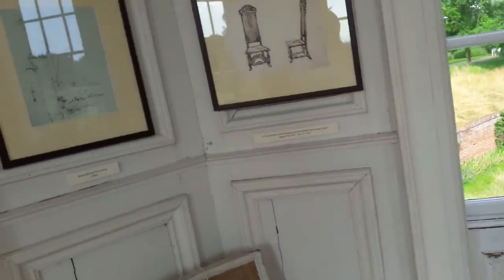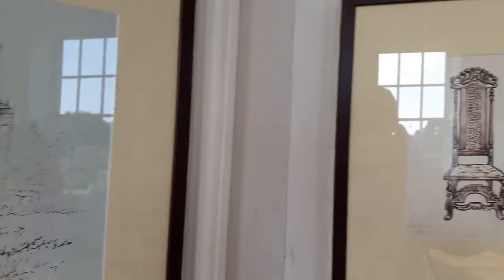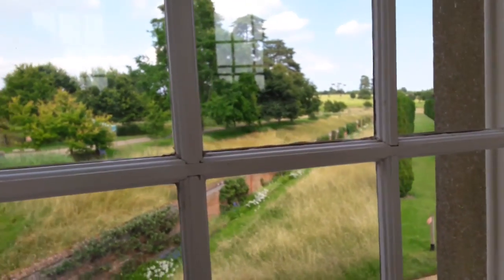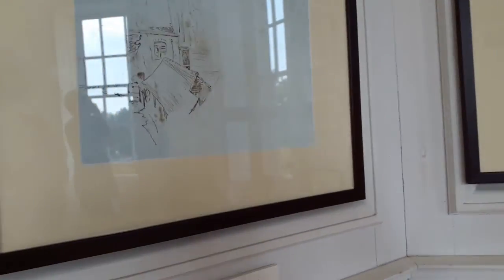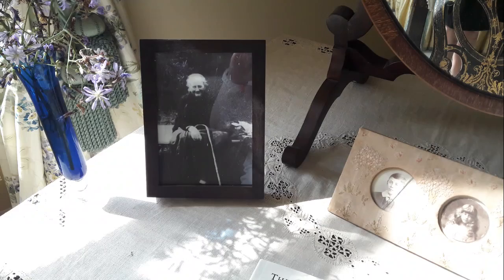What I found most interesting was how she created all these little marks with her ink pen, suggesting the shapes of the building and the foliage and things, and it really works. It really looks beautiful. And there's a more detailed drawing of a chair. And that was it. So what a fantastic time we had.